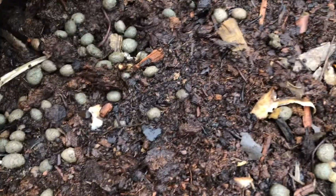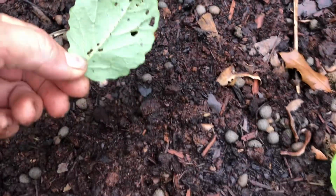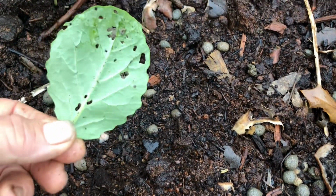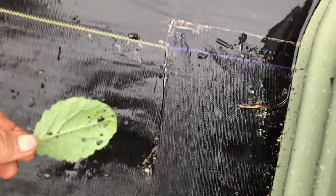So I always look up on the leaves. I'm gonna take that bottom leaf off there. It's not gonna serve no purpose anyhow. And look up under there and see if I can see any worm, because usually these little tiny holes come from a worm, and they're so small you can't really see them. So usually what I'll do, if I can't see them, I'll just smash it.